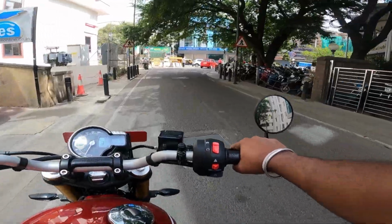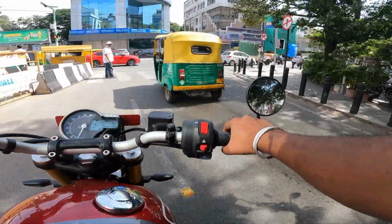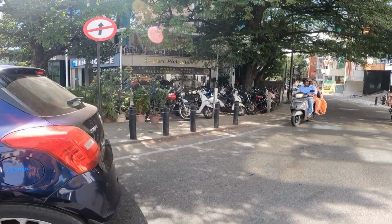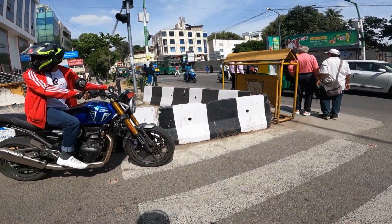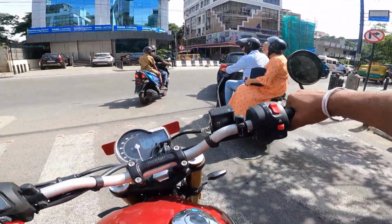So let's see. I need to find a free road so I can stop the bike and talk a little more about it. But in terms of first impressions, where are my boys? Okay, one's here. Okay, cool. Damn. Look at that blue variant. We did not get the black or the racing green one.